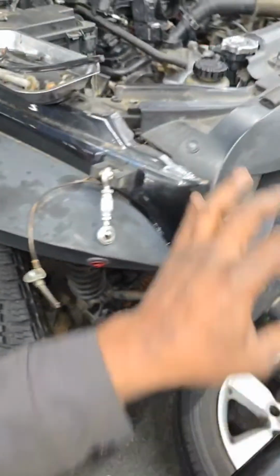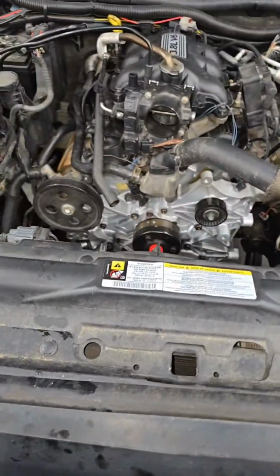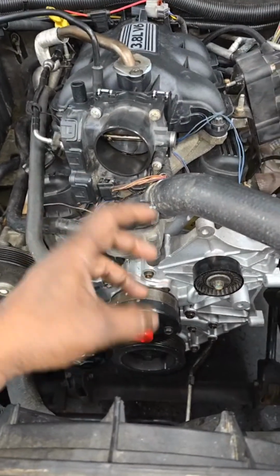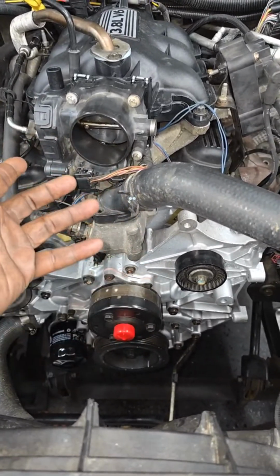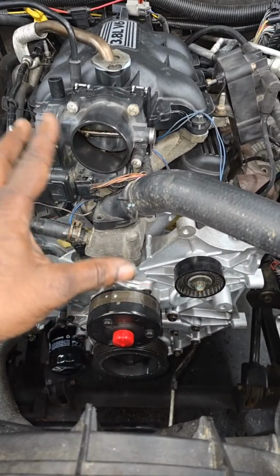Now, this engine over here is a V engine as well. However, there's only 1 camshaft. This is what we call a cam-in-block design, which means there has to be some way to get oil pressure up to the valve train. So the valve train is different. They utilize push rods. You got to understand how the valve train works on these. So this engine is totally different from that.